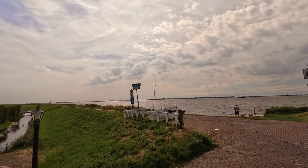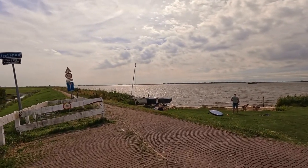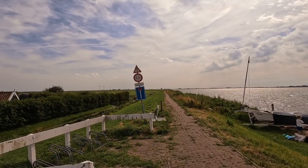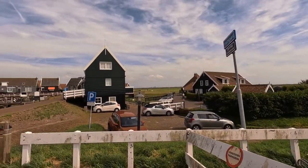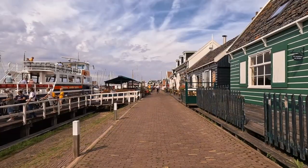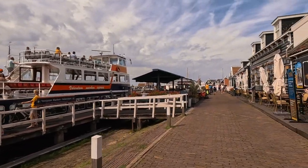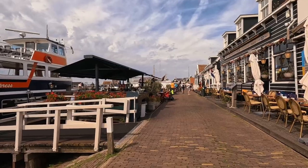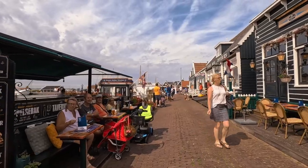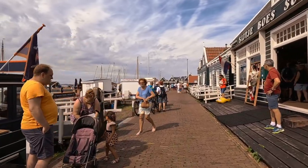walking path right there, but it's windy. It's really windy. Let's go there. The boat is still here, so I'm gonna see if it's only a small village that I can just finish in 10 minutes. I might take the same boat back to Volendam to catch the bus to Edam.